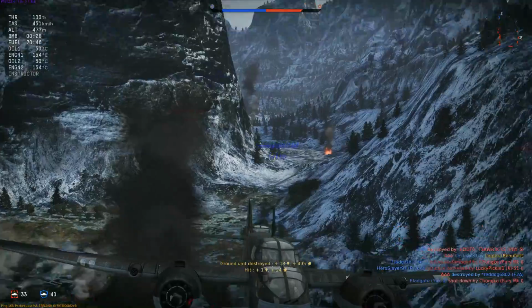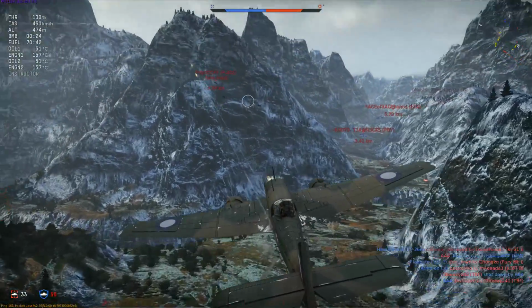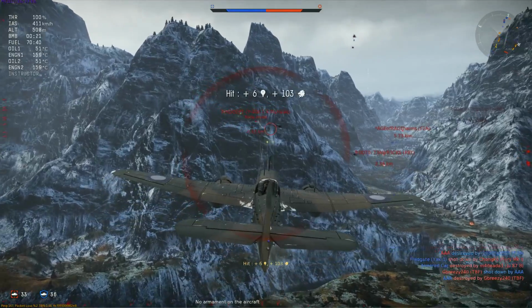And that's the thing about the Australian Beauforts, with the exception of the first 6, they were all built in Australia, using Australian materials. And, oh, hang on a minute.